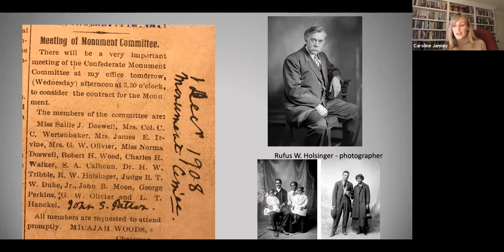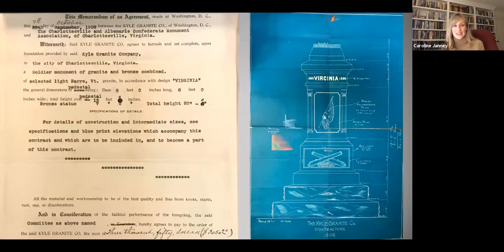And the original plan was to have the monument completed and dedicated on June 3rd, 1908, which would have been the 100th anniversary of the Confederate President Jefferson Davis's birth. Plans fell through, the monument wasn't finished. Ultimately, it wasn't until October of 1908 that a company was found that would, in fact, complete the work. The contract was awarded to the Kyle Granite Company.